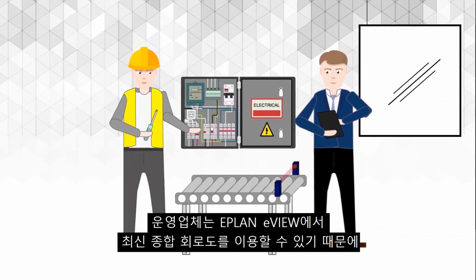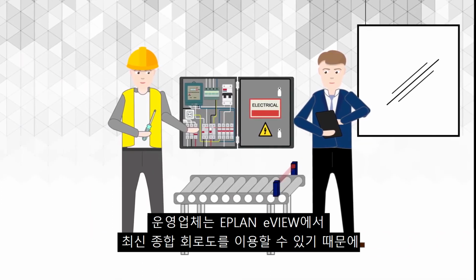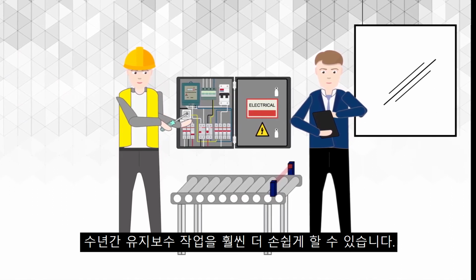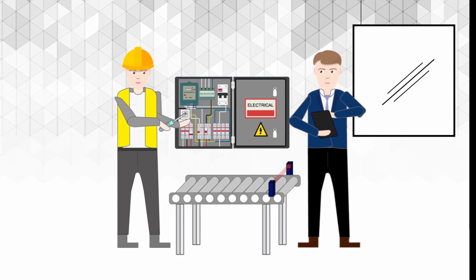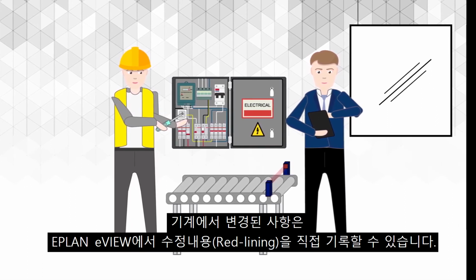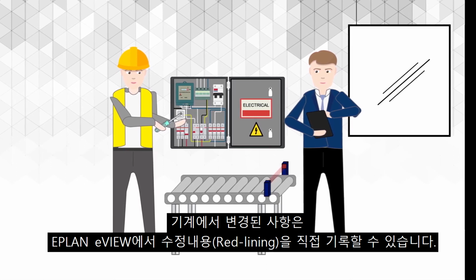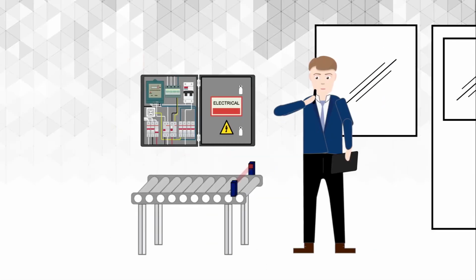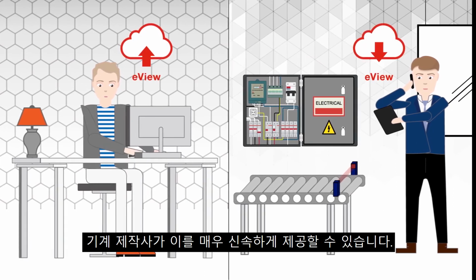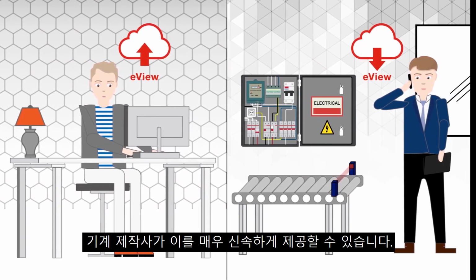Over the years, maintenance work is much easier for the operator since he has an up-to-date and comprehensive schematic available in EPLAN eVIEW. Changes that are made in the machine are directly inserted by professional red lining in EPLAN eVIEW. In case the operator wants an updated schematic of the machine, the machine builder can provide it very quickly.